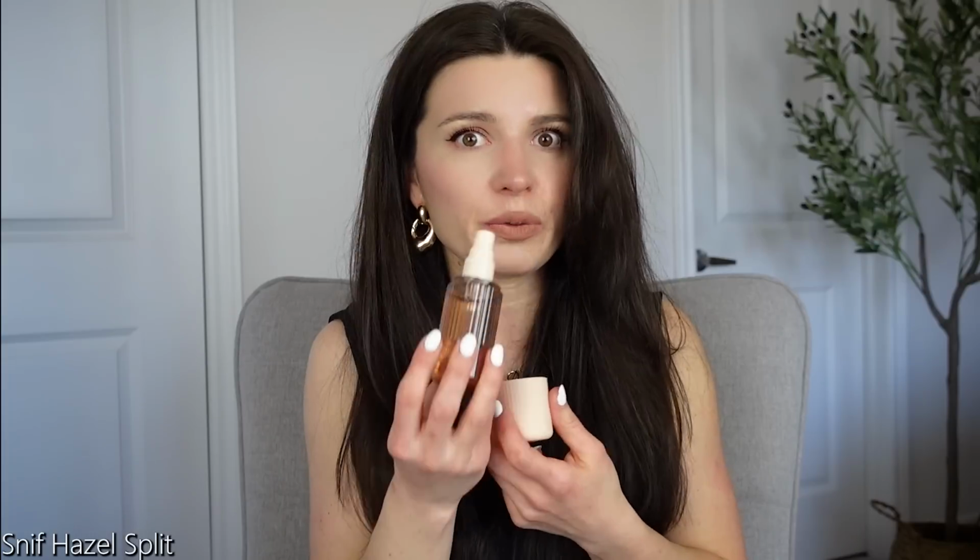Then the other one is Hazel Split. So we can assume this smells like hazelnut, kind of like Nutella. Totally smells like Nutella. These are all very mouthwatering, very delicious, photorealistic, super gourmand body mists. I myself am not a gourmand lover, but I can acknowledge that it does in fact smell like what it's telling you that it smells like. Although I will never wear this, for the people that want to smell like this, there's no better option. This fully smells like Nutella. I've not smelled a more photorealistic Nutella.